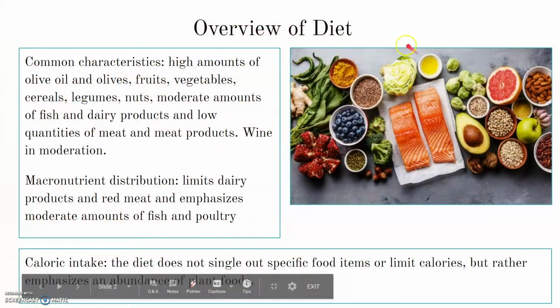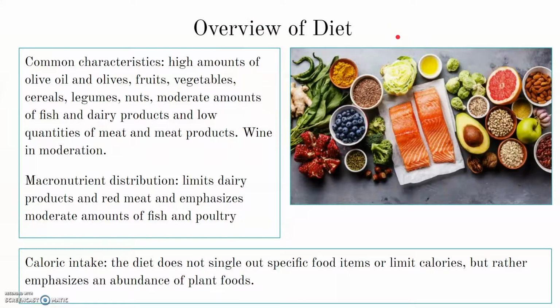So, going to start with just an overview of the diet. The origin of this diet is obviously from the Mediterranean region, and it's kind of an expression of different food cultures that are all present in the region. Although they've continually evolved with culture and individual countries' changes in culture, they still all have very similar characteristics, all in this same theme.